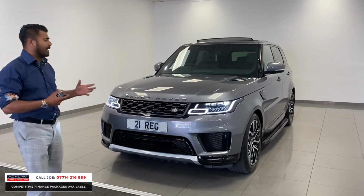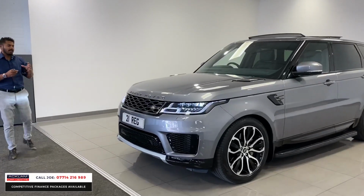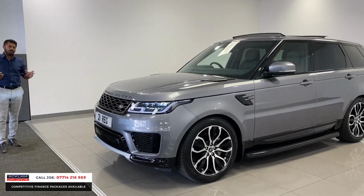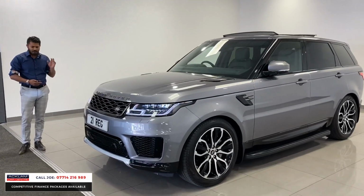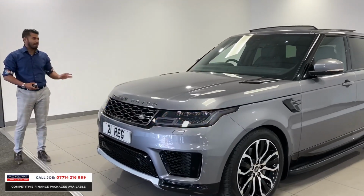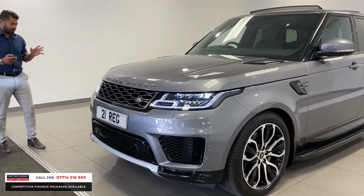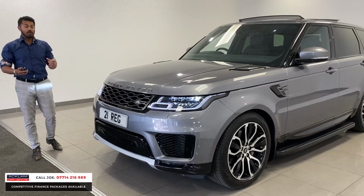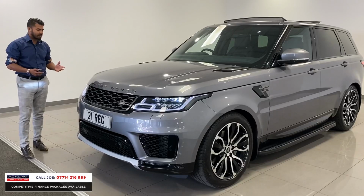In the beautiful metallic Eiger grey with that nice dark black interior. The Silver Edition gives you loads of extras to start off with, but then this one has a couple of other extras as well. For me, the car's absolutely brilliant. It's just super luxurious, stylish, sporty, 4-wheel drive, super comfortable, and they have a great, great road presence. So what do we have?